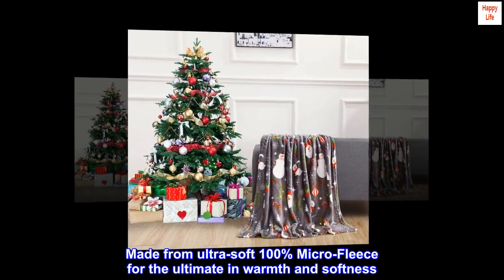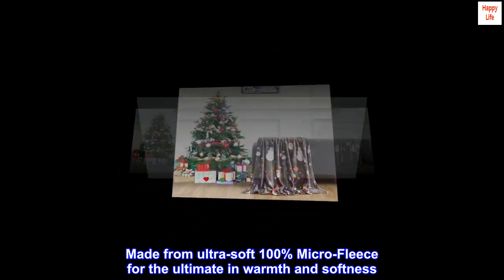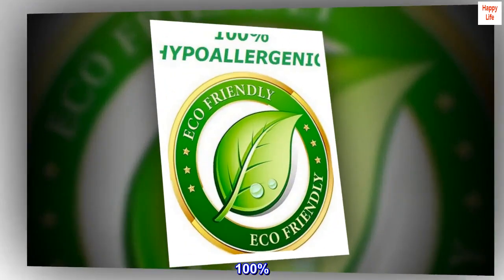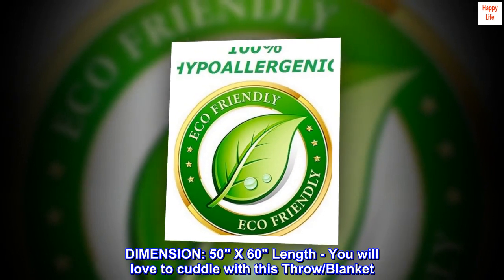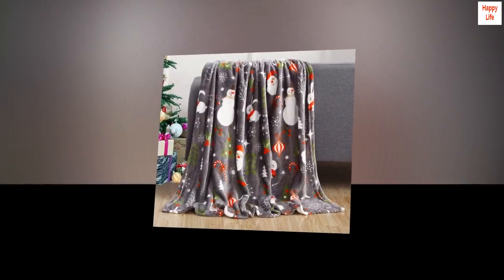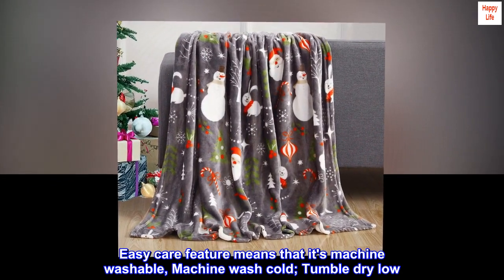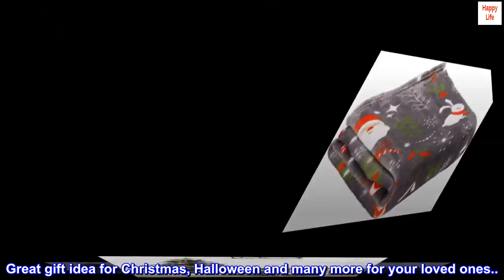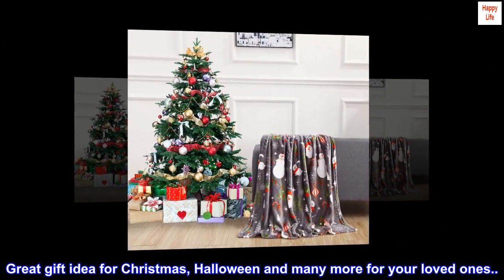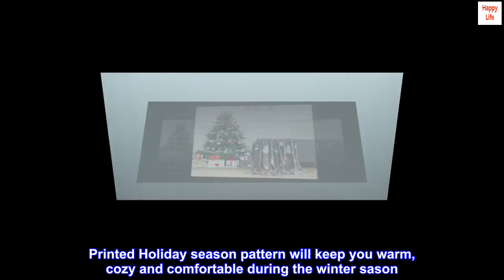Micro-fleece. Imported. Made from ultra-soft 100% micro-fleece for the ultimate in warmth and softness. 100%. Dimension: 50x60 length. You will love to cuddle with this throw blanket. Easy care feature means that it's machine washable. Machine wash cold, tumble dry low. Great gift idea for Christmas, Halloween and many more for your loved ones. Printed holiday season pattern will keep you warm, cozy and comfortable during the winter season.